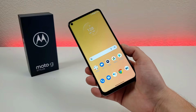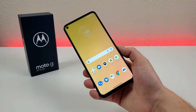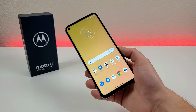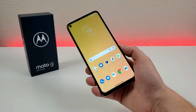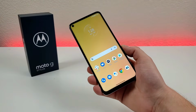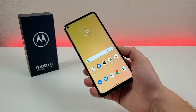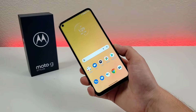Now with the Moto G Stylus 2021, we're getting 4 GB of RAM paired up with the Qualcomm Snapdragon 678 processor. So in general, that's a pretty good mid-range configuration there. Certainly a little bit towards the lower end compared to other mid-range devices, but considering that this phone does feature an MSRP of just $299, that's actually a pretty good setup in general, offering us quite a bit of value.